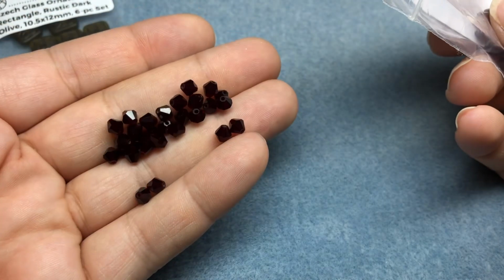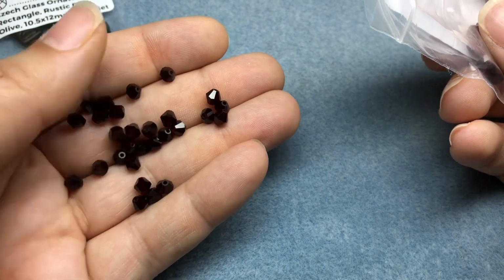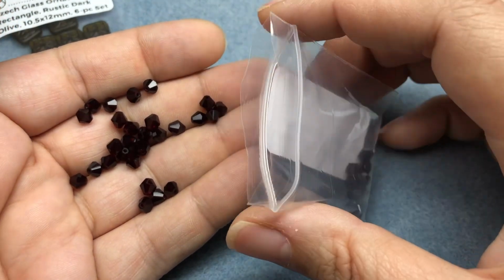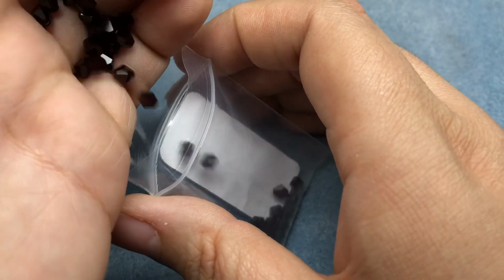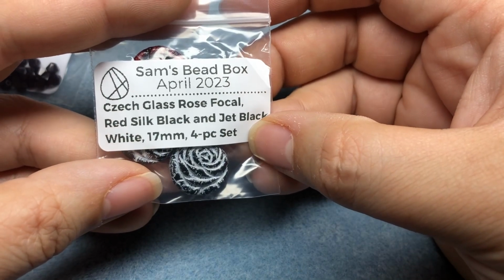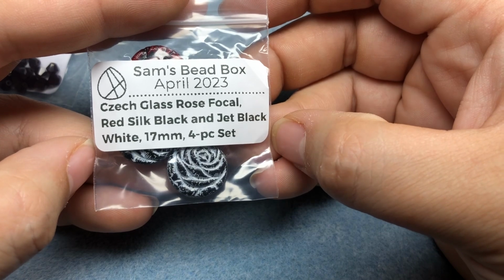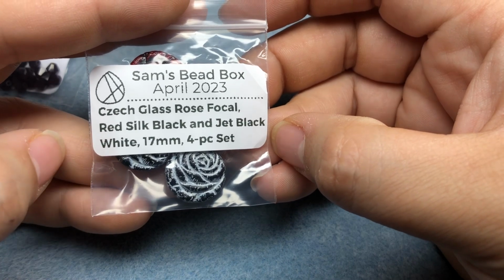Those are gorgeous. They're looking really dark on the camera. They are really dark in real life, but they're very dark, rich, like really dark red, very true garnet color. You can tell this is not my normal color palette, but I love it. Check glass rose focal, red silk black, and jet black white. Interesting. 17 millimeter, 4-piece set.